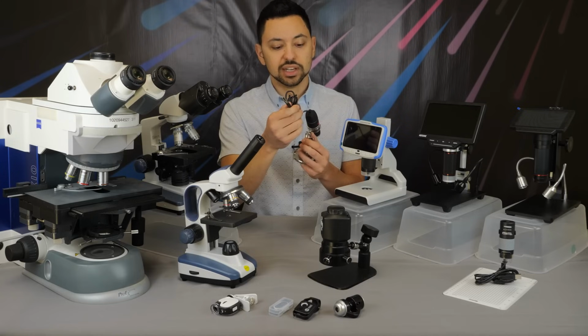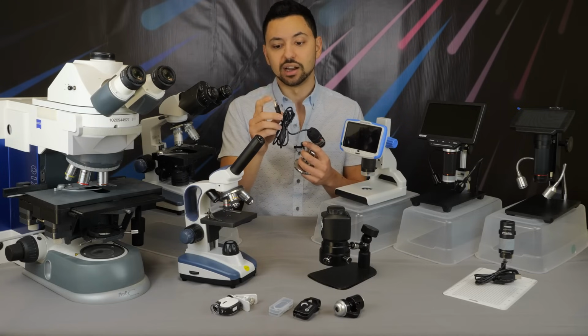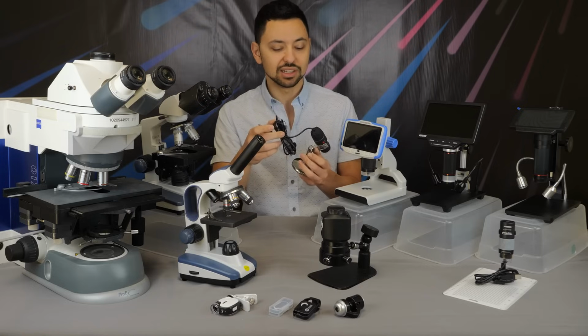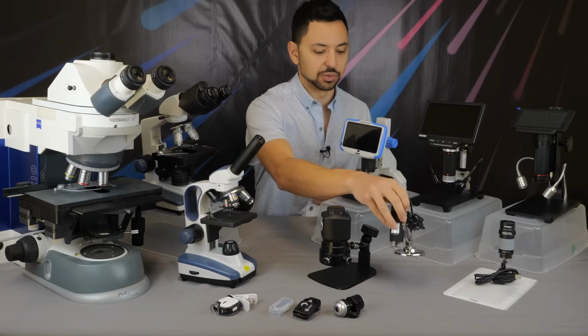There's also a limitation here with it being just USB 2.0. Be aware that any USB microscope that you get that is just regular black on the inside, USB 2.0, is going to have a limitation on how much data it can send to the computer. I believe that is 720p worth of bit rate there. So that's going to be a challenge with any of those.